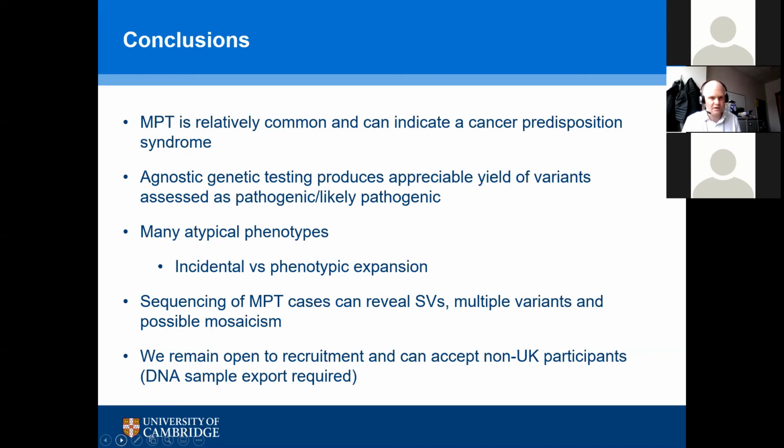And just to close, I'd say that the project remains open to recruitment, and we can and have accepted samples from non-UK participants, with the caveat that a DNA sample export is required.